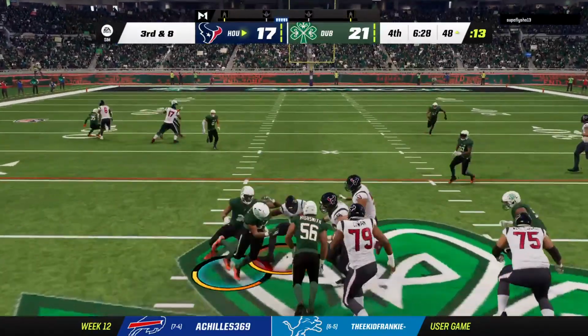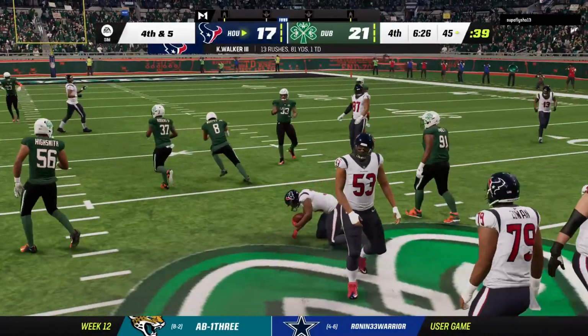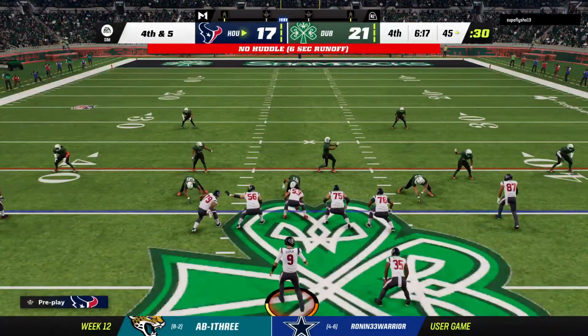The middle they run, it's Walker. And he can only manage to get this to the 45-yard line. Well short of the first.